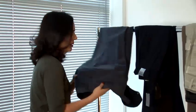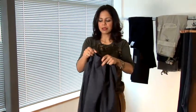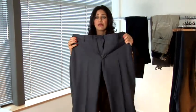Also, another body shape is the inverted triangle, where the shoulder line is wider than the hip line. Now, for an inverted triangle, it's quite nice to add some detailing on their trousers, and that can be through the styling details or through the fabric. So this is a plain front trouser, formal trouser, but it's got a pinstripe in it. So this is a nice way of adding some detail for that body shape.